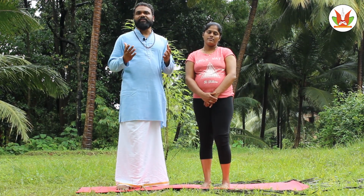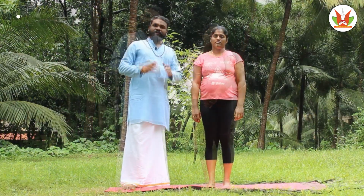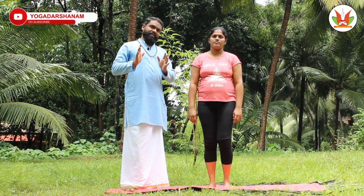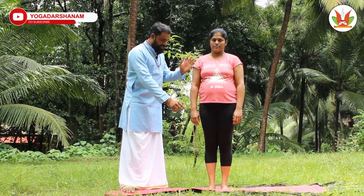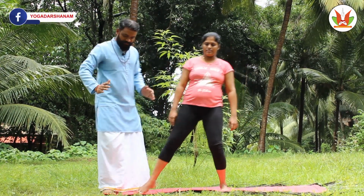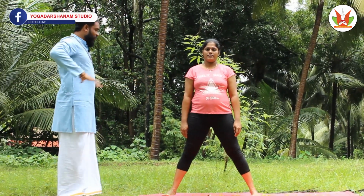Then what are you waiting for? Let's begin. First technique is Virabhadrasana practice. So Virabhadrasana, you have to start from Tadasana position. From Tadasana, take 4 foot distance wider. Hold your waist now.